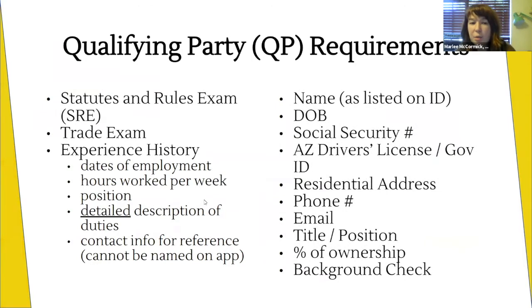Okay. And each license is required to have a qualifying party. Your qualifying party is going to be the person that qualifies for the classification that's being applied for. They need to show experience for that specific classification. They need to take the trade exam for that classification, and they need to take the statute and rules exam. All of our licenses require that the qualifying party take the statute and rules exam. We have a few licenses where if they have enough experience, they don't need to take the trade exam, but most of them do require a trade exam.